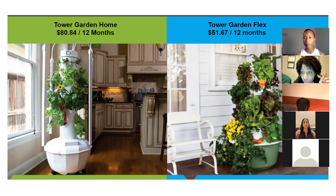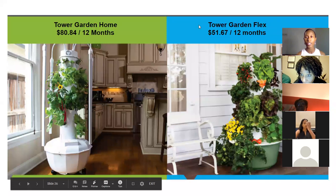So I want to answer a quick question that I saw about the lights, or the sun, or being by a window. Most windows today are UV protected, so the plants will not get the true sunlight, and that's why you would have to have the grow lights. They're LED lights that actually mimic the sun indoors. Yes, thank you.